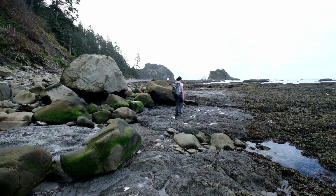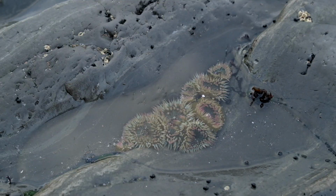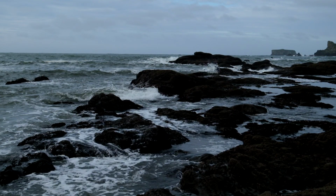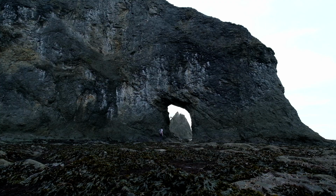We've been hanging out on the north side of the hole in the wall for a little while now, and it's been a lot of fun just exploring the different tide pools and walking along the beach. But it's about 2 hours after low tide at this point, so we're gonna head on over to the other side.